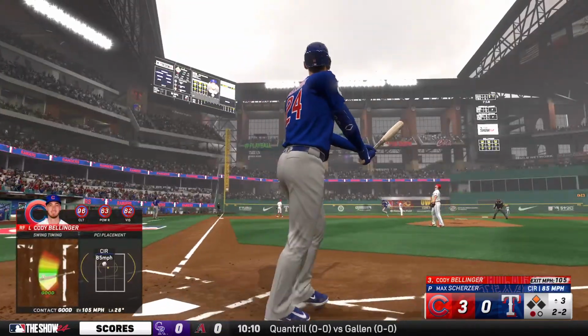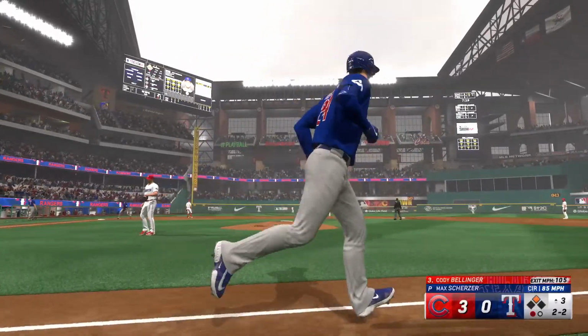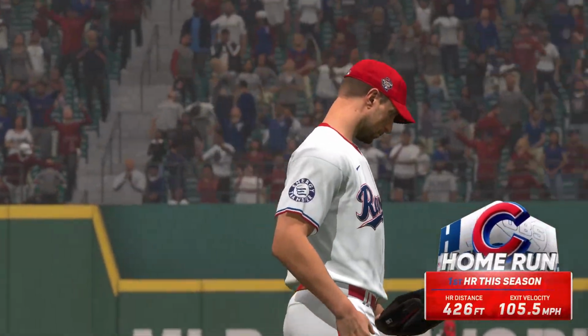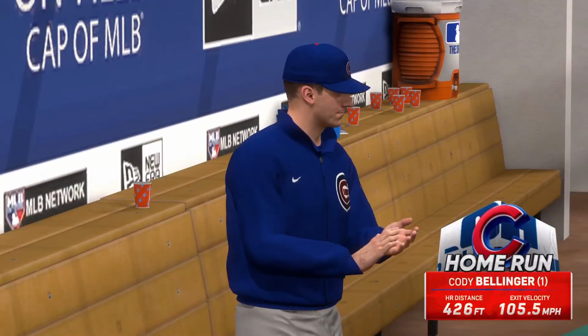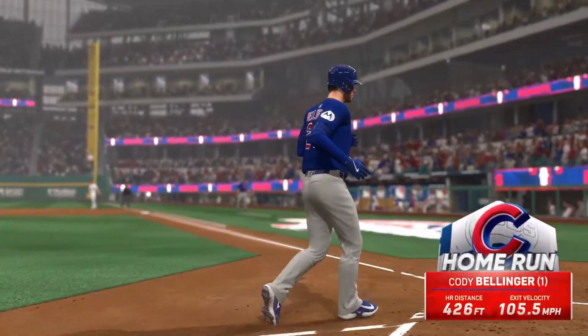He swings and crushes one. Deep on its way back there. Gone. It's a belly bomb. A gigantic blast. And they add to their lead. It's 5-zip. That's their 3rd home run of the game. They're having a lot of fun at the plate in this one. They've got the long ball working for them on autopilot.